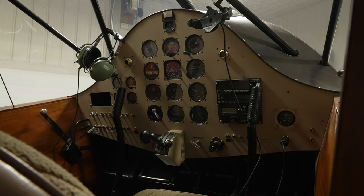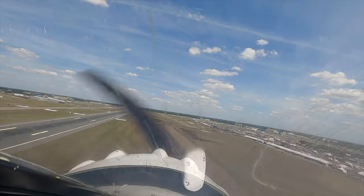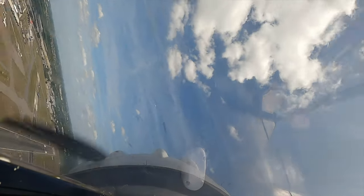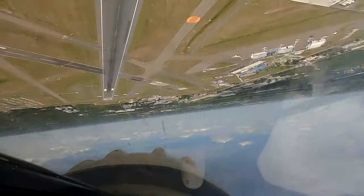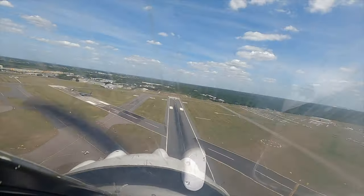As you can see, the curvature of the top of the instrument panel, the glare shield, affords really remarkably good visibility for a 600 horsepower tailwheel airplane. And again, it was an incredibly well thought out design.